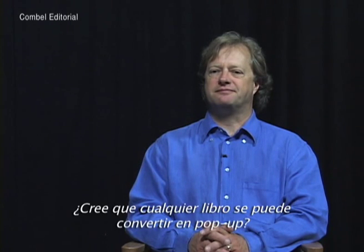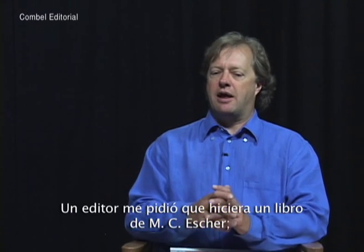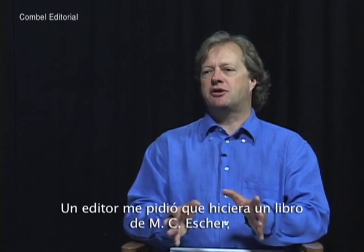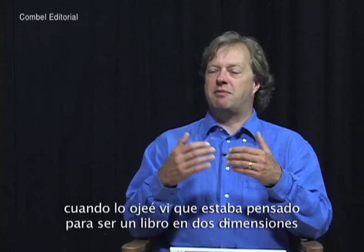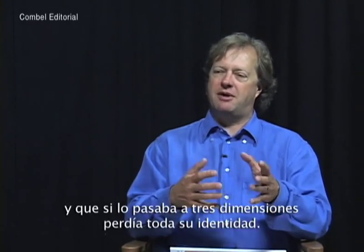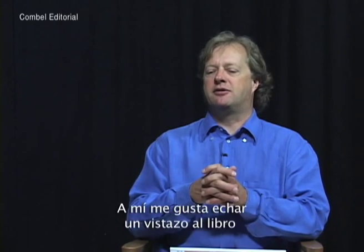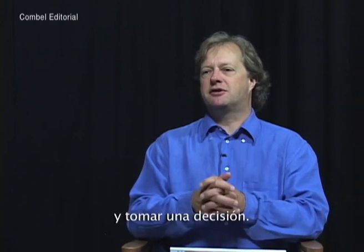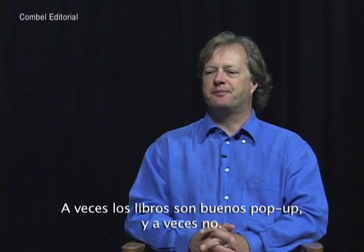Do you think any book could be a pop-up? No, in fact, I know for certain that not every book makes a good pop-up book. I've been asked by publishers to make a book to consider an M.C. Escher book, and when I looked at the book, I realized that M.C. Escher's artwork really was about two-dimensional artwork, and if you made it three-dimensional, it would ruin what M.C. Escher had intended. So I like to look at books carefully and make the decision. Sometimes, yes, they're good as a pop-up book. Sometimes they're not good as a pop-up book.